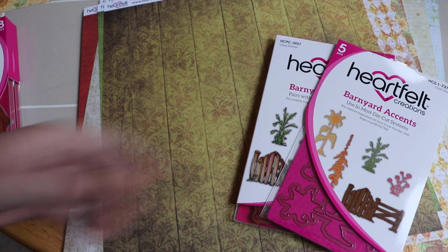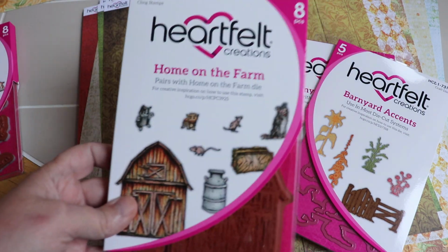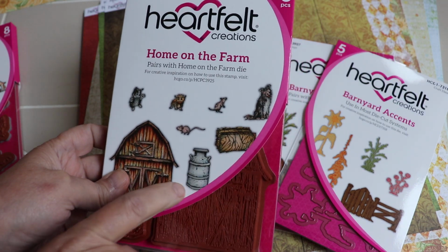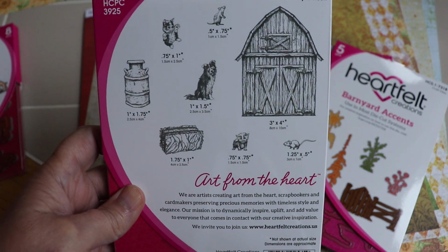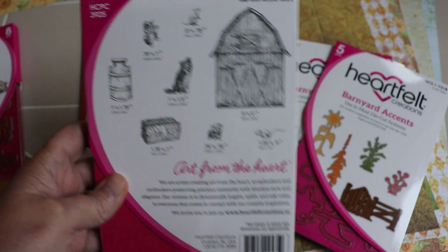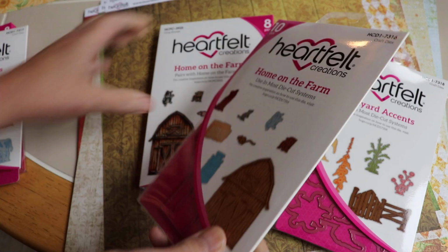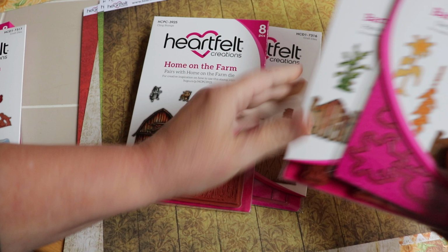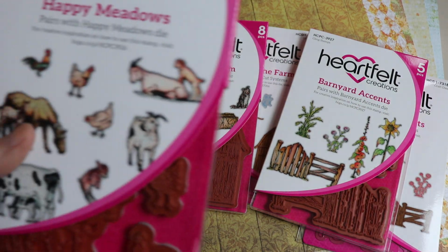And then we have Home on the Farm. And Home on the Farm has the little mice, the kitties, the doggy, the straw, the milk, the barn. Packs in a lot. And there's your sizes on that. And to go with it, the die, Home on the Farm. You put the stamps up on the front because you can see a little bit better what your finished images look like. And then the Happy Meadows.